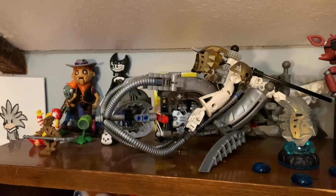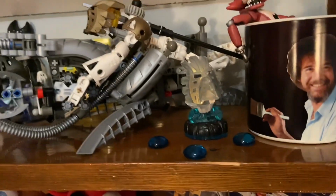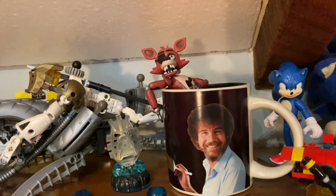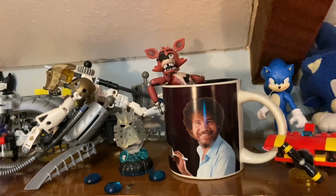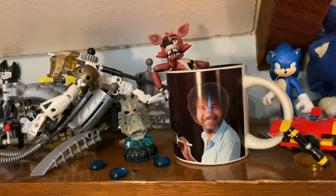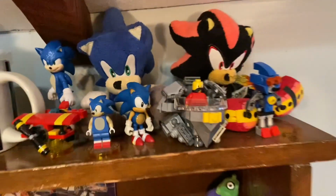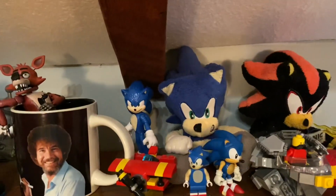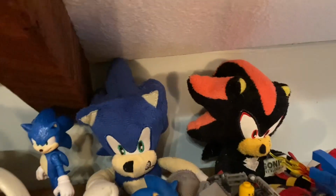So next off, Takanova, Bionicle, a mask I put on a little stand, Skylanders diamond, whatever, Foxy, and a Bob Ross mug. Again, I just put whatever on my shelf. I don't keep my collections neat. I just put whatever looks cool. Sonic, my small little Sonic collection. Yeah, movie Sonic, Lego Sonic, classic Sonic, you know, the plushes.